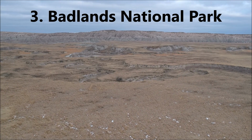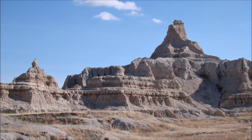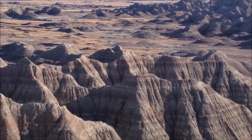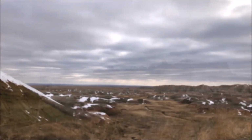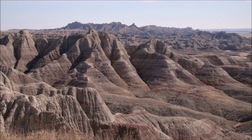Number 3 on our list is the Badlands National Park. The Badlands have some incredible rock formations that kind of reminded us of the desert Southwest. We've been there a few years ago and the weather was beautiful. But unfortunately, the day when we went to shoot this video, the weather was really cloudy and the colors were not nearly as nice as the previous time. But even under the clouds, the Badlands are still spectacular.